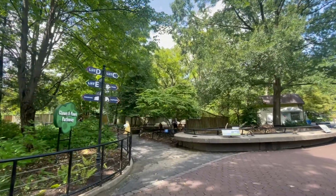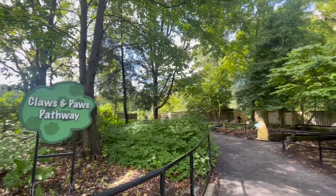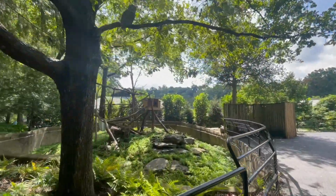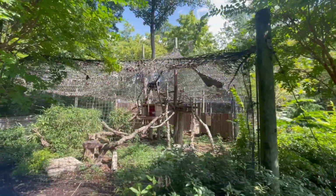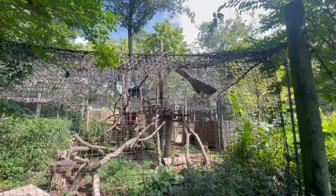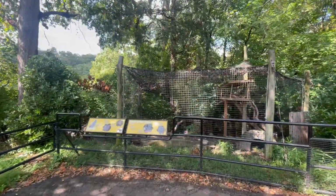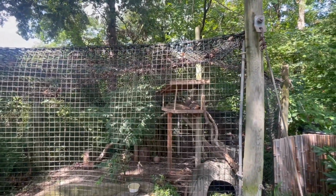The Prairie Dog Playground. Let's see here. Claws and Paws Pathway. So we're going to find Prairie Dog Playground and the American Porcupine here. You want to go find the porcupine? The porcupine's way up there. Look at that. The binturong. It's kind of like how your brother sleeps, isn't it? Uh-huh. Half off. All I can smell is the bobcats. Look at them hiding up there in their little treehouse.